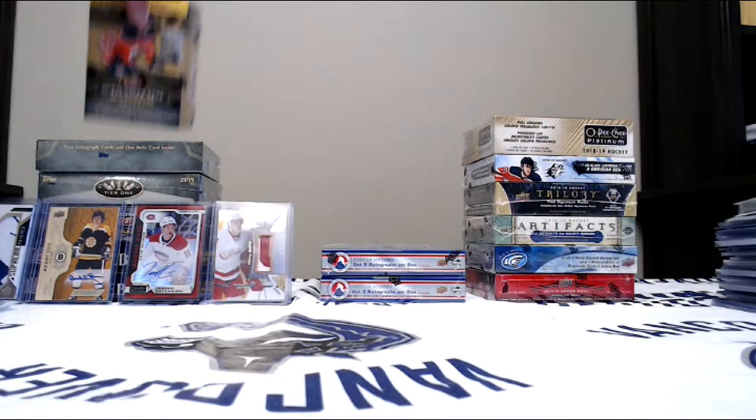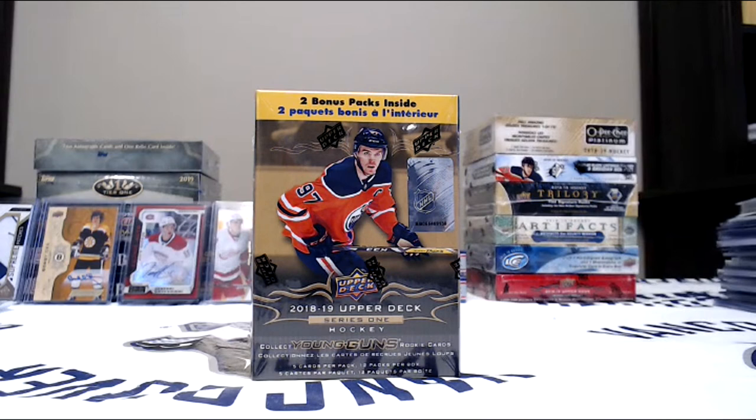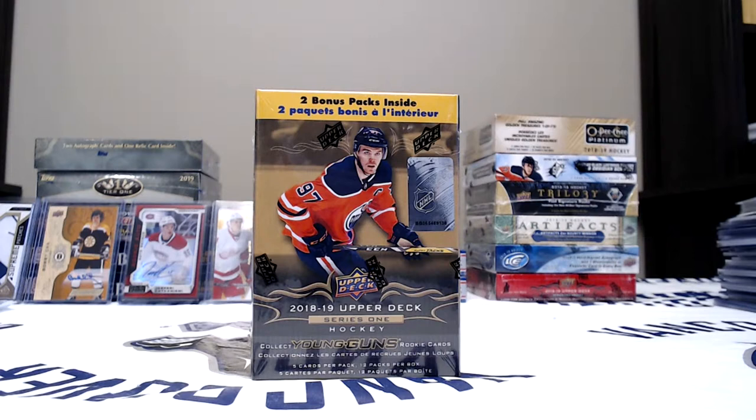And now we move into our Series 1 Blaster break. What we're going to do with this one is a team randomization. All spots were sold. We're going to use random.org, and we're going to mix the spots up five times, and then everyone will be assigned a team based on the random.